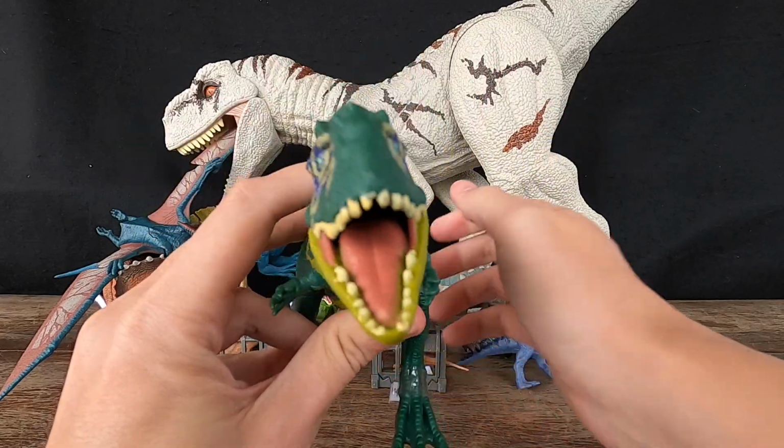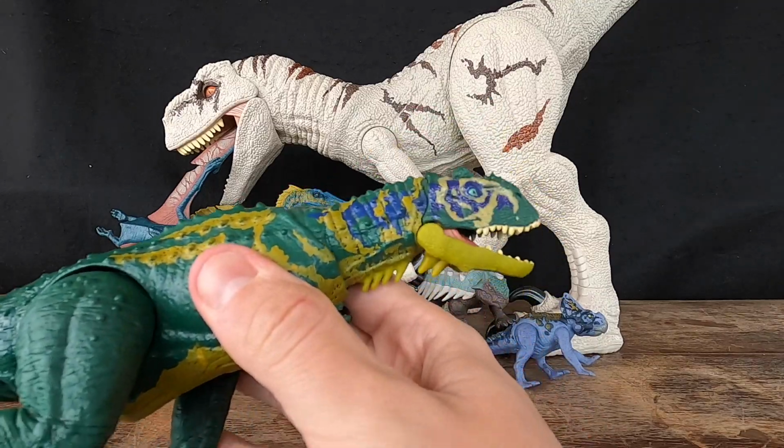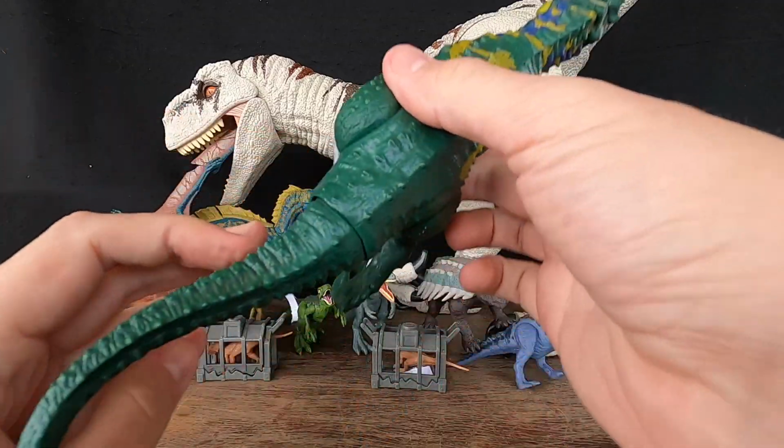Did you know that Majungasaurus was a cannibal? That means it would sometimes eat other members of its own species. This behavior is quite rare among dinosaurs and adds an extra level of intrigue to Majungasaurus' story.